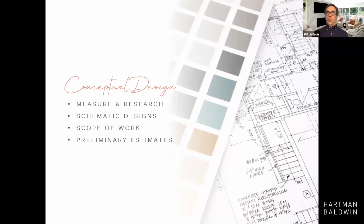I mentioned the programming. So that's where we capture all of the things that you want. I call those your personal parameters. We also need to understand what our physical parameters are. So we need to come and measure your house, understand what the structure is doing, how things are, where plumbing locations are, so we have a good understanding of that.